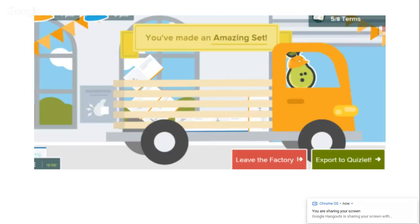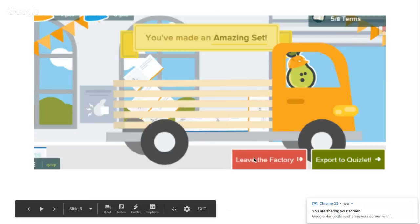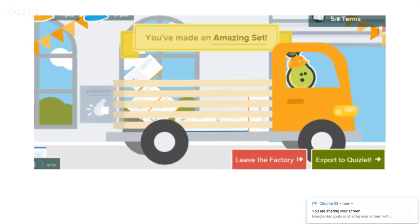I still have all of my flashcards for my students. And then what you're going to do is leave the factory, but what's even better is export it to Quizlet. If you've not seen Quizlet, it's a flashcard program and it's awesome. My daughter uses it. She's a theater student, and she puts the line before hers on one side, and her line on the other side. That's how she quizzes herself on her lines.